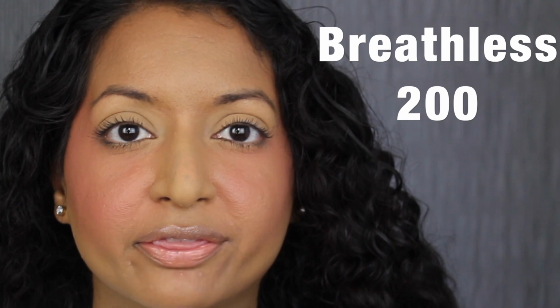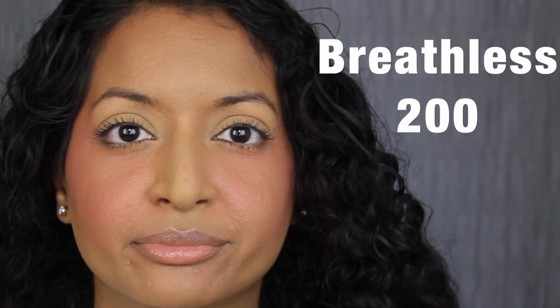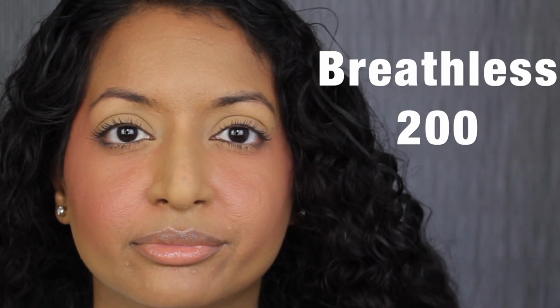Here's what the shade in Breathless looks like. I thought this shade would be too light on me, but it actually works on my skin tone. I'm gonna press my lips together. I wanna see if I can feel the formula. I can feel the product on my lips. It feels like a chapstick. It's nice and moisturizing. I wanna see if we can build up the pigment.